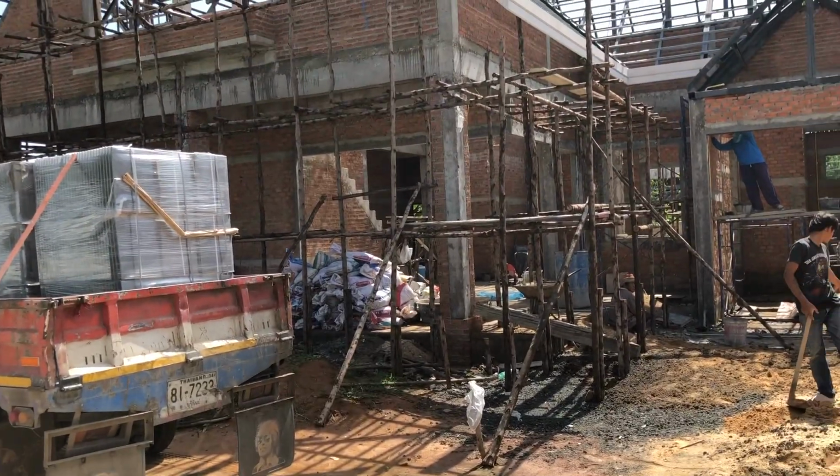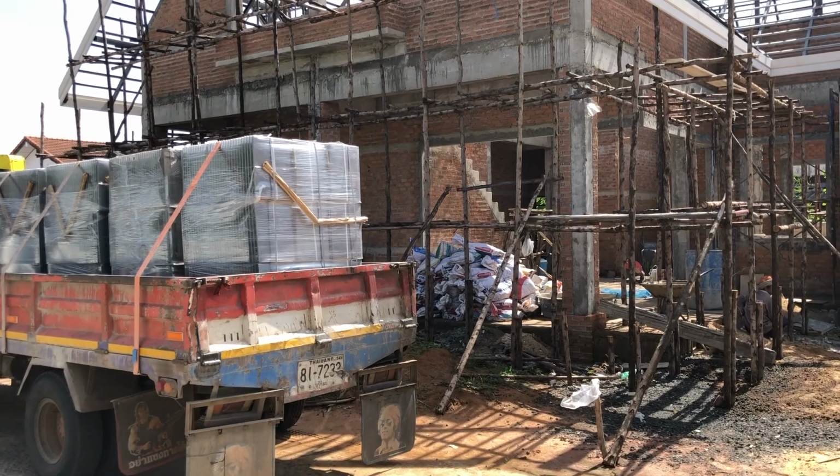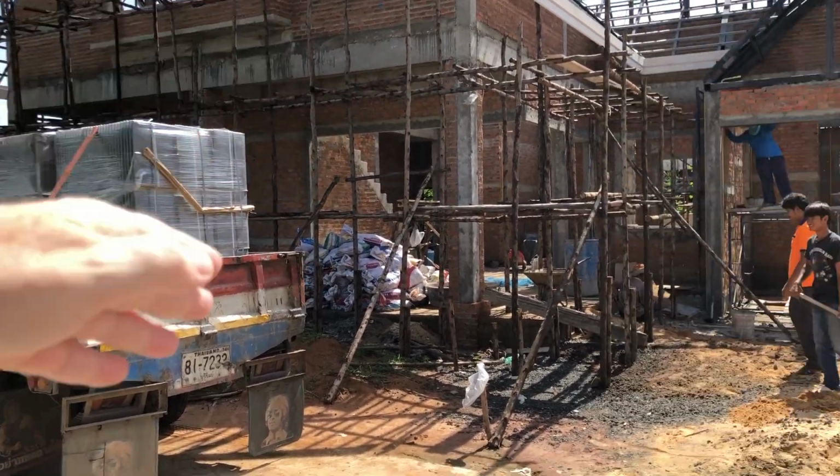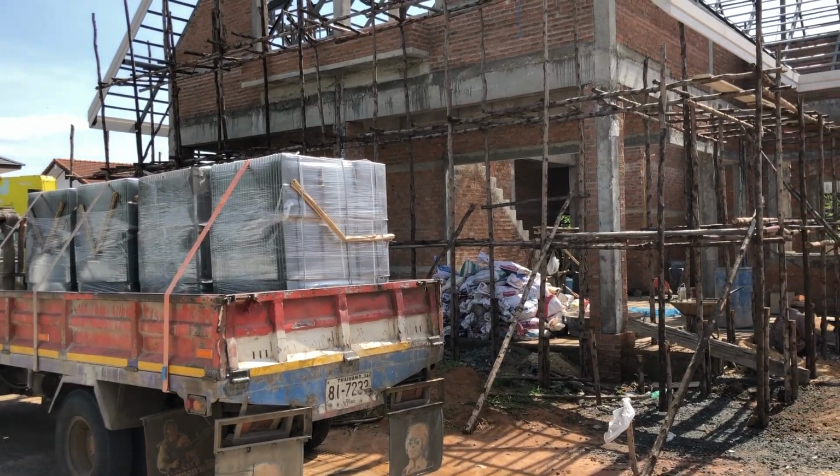I don't know. Anyways, it's all good. If they had a clean job site, they could have loaded them all down that side or loaded them down this side, where they don't have the eucalyptus.